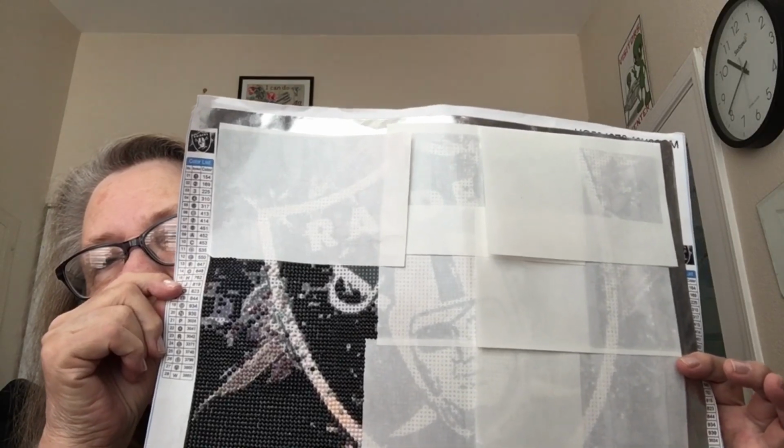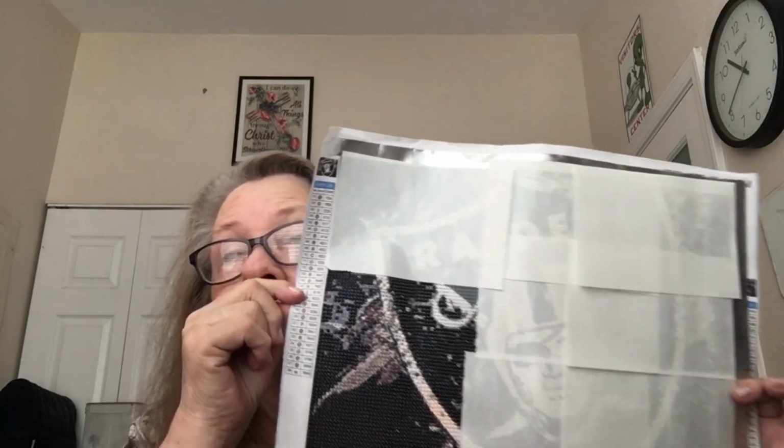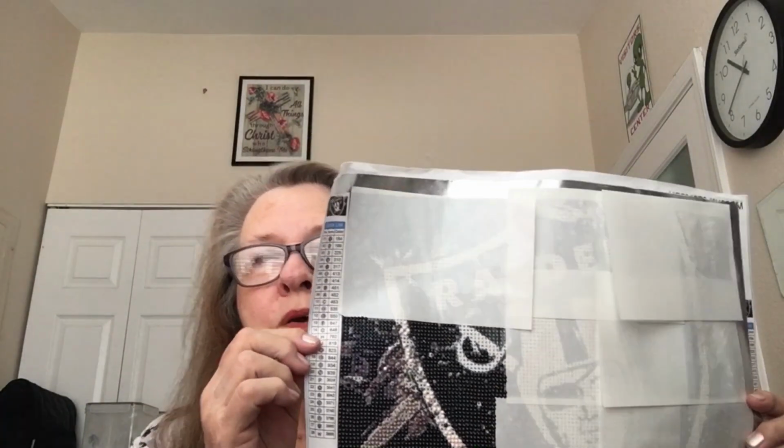And I will be finishing this and framing it, but every so often when I just don't want to crochet, I'll pull out something like this and work on it. Have a lot still to do on here. It takes a lot longer when it's mostly all the same color. This is only like black, silver, and white on here, so it takes a while to get that done, but that was a project I was working on. And I don't think I have anything else to show you.